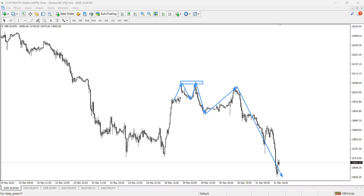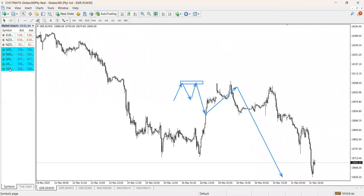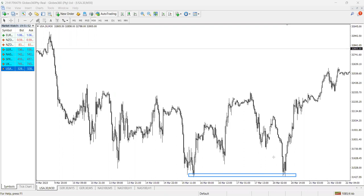So this is all I have for you guys on German 30. We're just going to look at US 30 quick. Same thing, guys. Same method, same skill. You just have to be able to spot what you need. Still we spot the double bottoms, still we spot swing points, the consolidations and everything, right? But the best way to trade, guys, is to always try to master how that particular pair or that certain index moves, right?